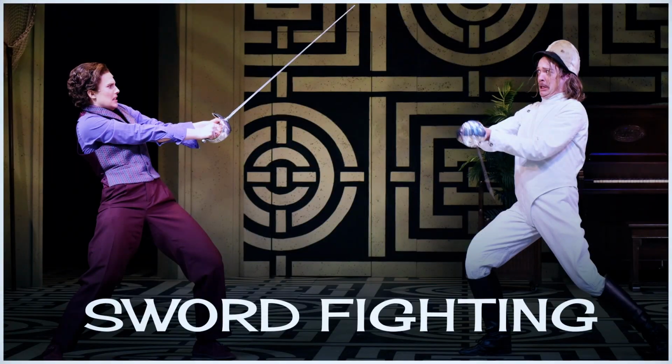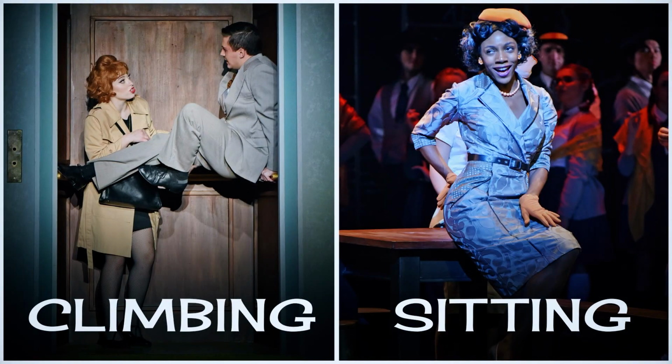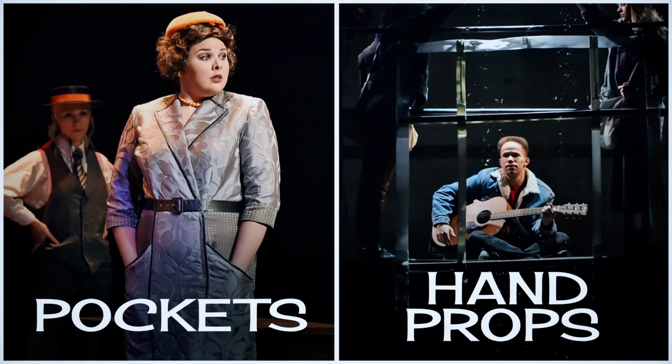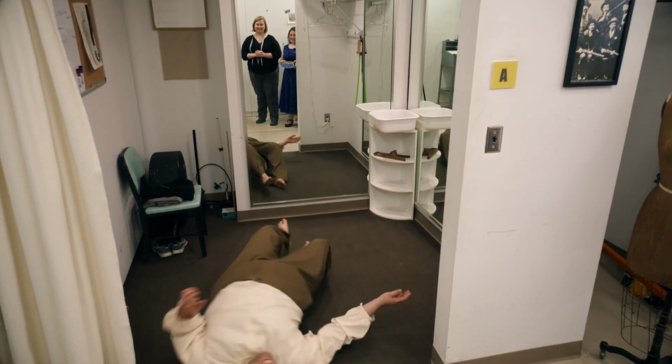Also, think about what you'll be doing in the costume, your movements. Will you be sword fighting, running, climbing, sitting? As a dancer, will any part of the costume get in your way? Will you need pockets, and are you using hand props? This is the time to consider everything and get the costume right. In most cases, you'll also be trying on shoes and maybe accessories like hats and gloves.